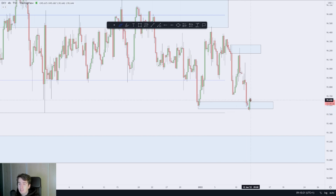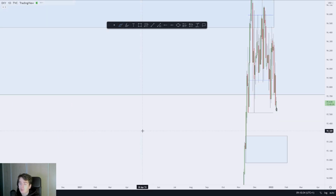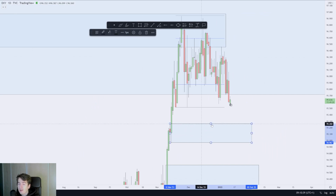But as long as we see these bullish candles, I will remain bullish until, let's say, this area of supply over here. Let's say we see more bearish momentum come in, then we're going to have to take into account that on the daily time frame we could potentially start moving in towards this area of daily demand at around 95.265. So yeah, that's the dollar index for you guys. Let's head over to our first pair, which is Aussie dollar.